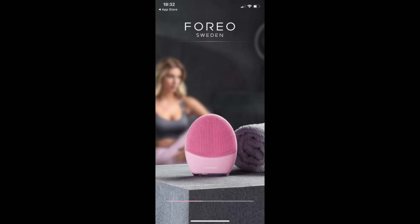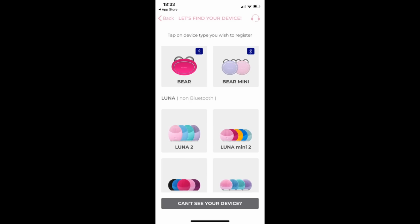So the major difference between the NUFACE and the Foreo, apart from the increased strength of the Foreo, is that you need an app for the Foreo to work in the first place. So unless you download the app and register your device, you can't use it at all. I managed to register it, that wasn't a problem, but then following it from there was just one frustration after another for me.